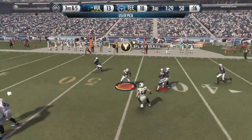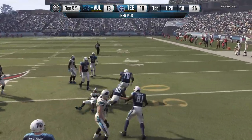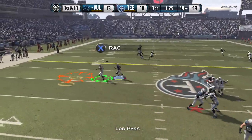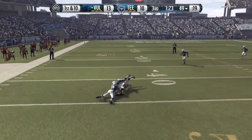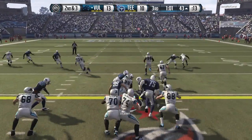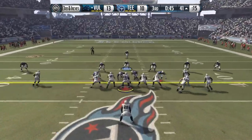3rd down and 5 again. Ben Kuechly with the uses right there. We're making plays with Ben Kuechly. Once again, I apologize if I said his name wrong. To see Greg Olsen getting involved in the action. You want to run man coverage? I'm going into Greg Olsen pretty much every single time. I don't believe your best cover guy in the middle can keep up with Greg Olsen.